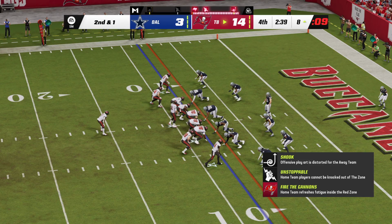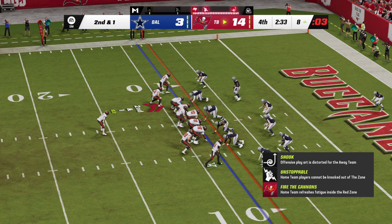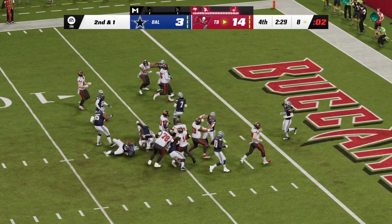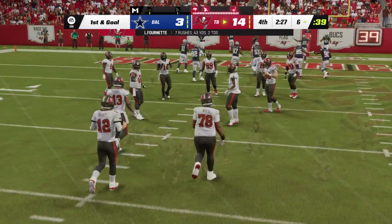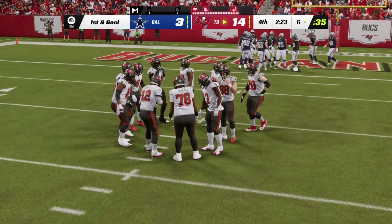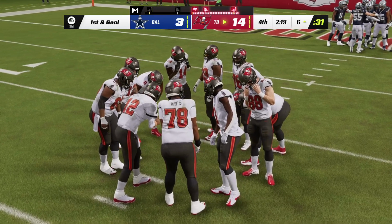Clock continuing to run. They'll probably wind this all the way before snapping it on 2nd down. Up the gut, Fournette. And he's going to be brought down just shy of the 5 at the 6. It's a 3-yard pickup, and that sets up 1st and goal. Starting to look like this drive, it may be the final nail in the coffin.